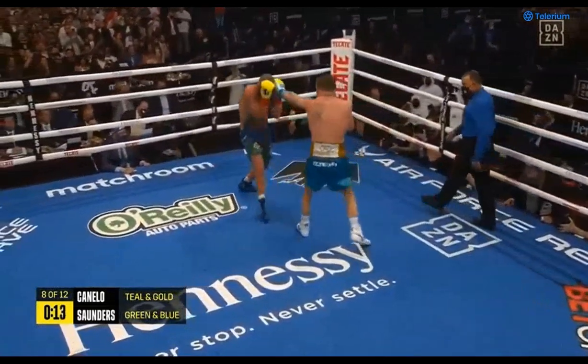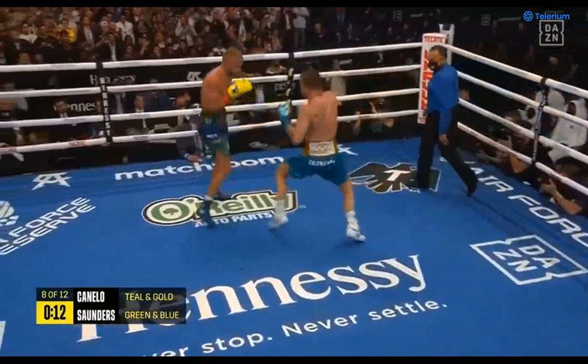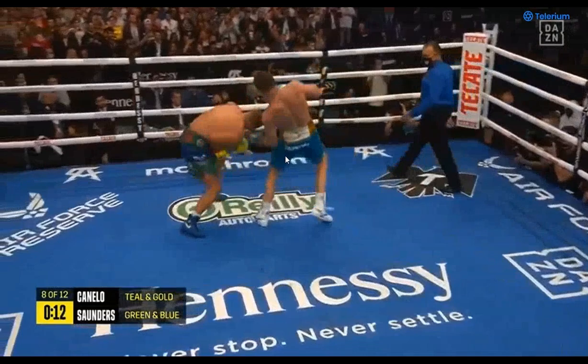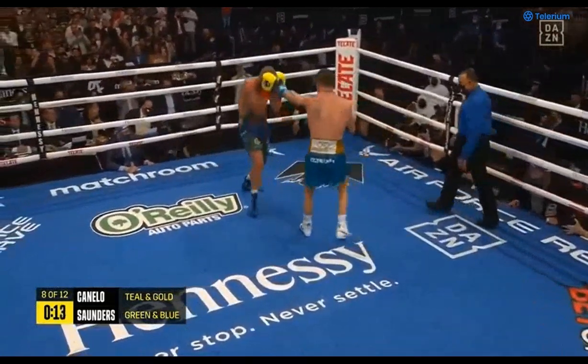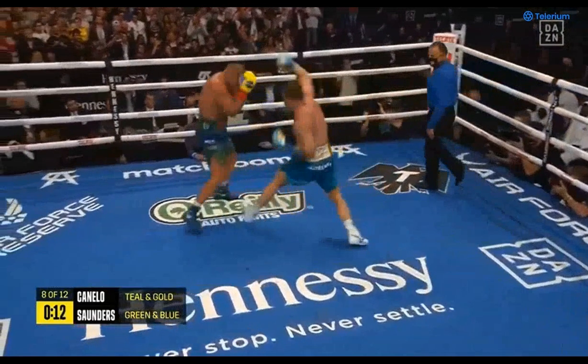And again, we know that Billy Joe Saunders is not trying to be aggressive. So when he goes from the back foot to the front foot here, when you cross your opponent's line, this is a very aggressive and dominant act. Okay? It's very difficult to do. Canelo recognizes that he's crossing his line here. Canelo recognizes that there's an opportunity to get some free power. As Billy Joe Saunders goes here, Canelo's going to throw a punch to meet him, right?